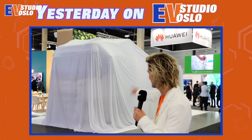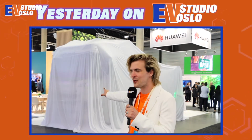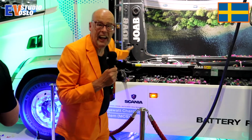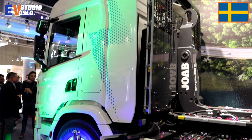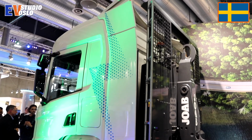There's also a bit of a mystery at the EVS35 this year, because if you look behind me, I think it means there's not only cars this year. So this was the big opening of Scania. And Scania now comes with a truck which comes from the factory, and hopefully it's not 3 times as expensive, but maybe 2 times as expensive.